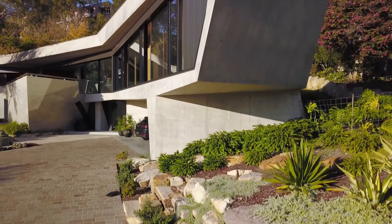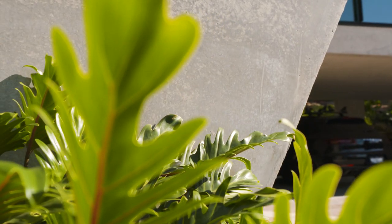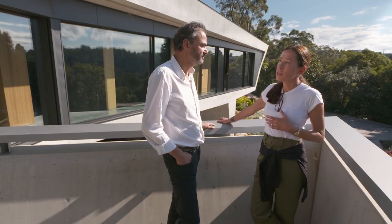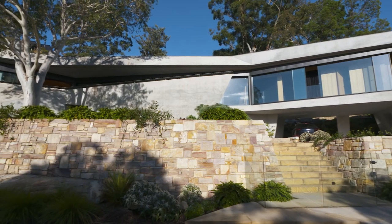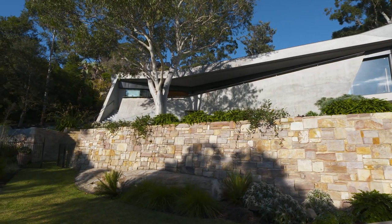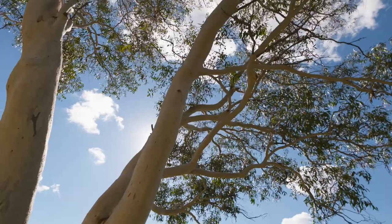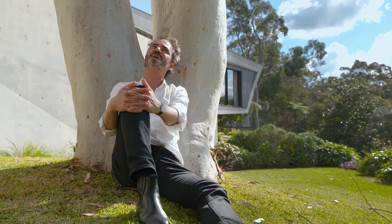Given time, this house will change again because it's now all about the gardens and it fitting into the landscape with the greenery around it. I think if you come back in 5 years, you'll see a completely different transformation here. It's very easy to build a concrete bunker, but with skill and artistry, concrete can be beautiful. The brilliant thing about this design is the way the home wraps around this magnificent gum tree. It really feels like living in nature.